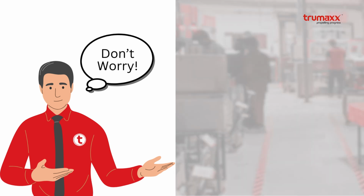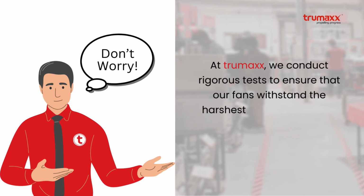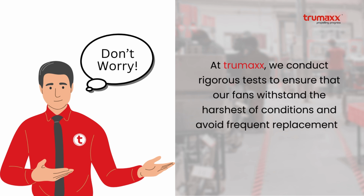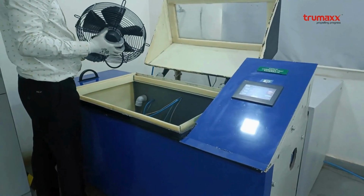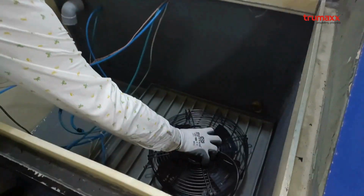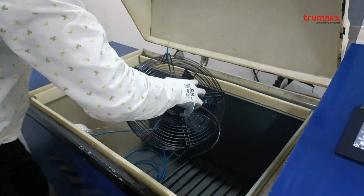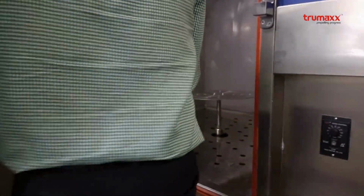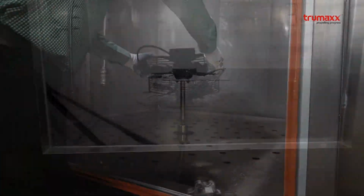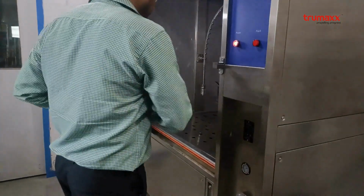But don't worry, at Trumaxx, we conduct rigorous tests to ensure that our fans withstand the harshest of conditions and avoid frequent replacements of costly units. Our axial fans undergo rigorous cyclic corrosion testing to simulate real-world conditions, ensuring they remain rust-free and reliable even under the most demanding circumstances. We also do the IP water testing, which tests the fan's resistance to water ingress. The fan is subjected to controlled water exposure, evaluating its ability to safeguard internal components.